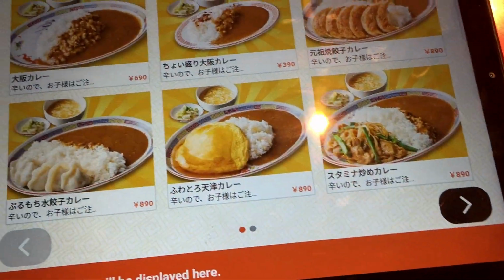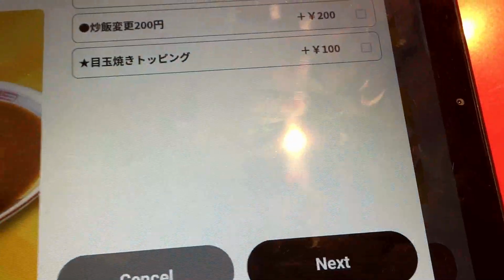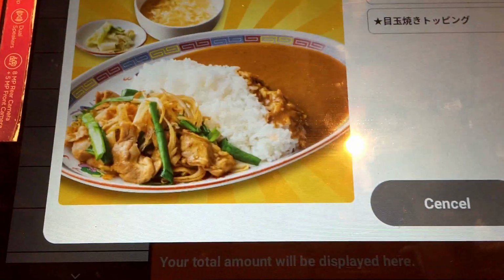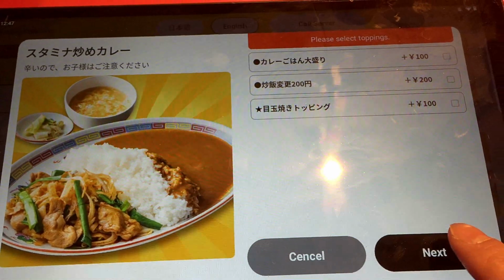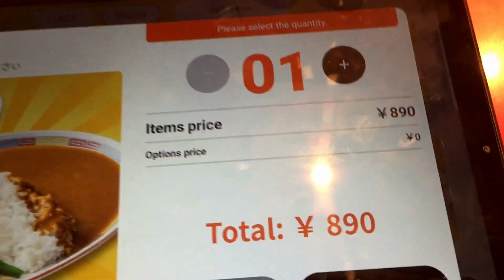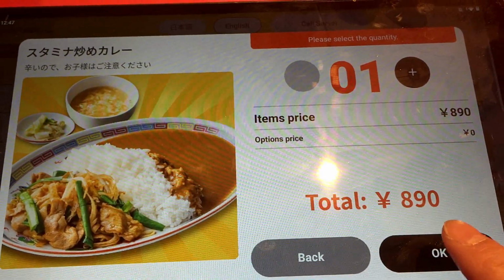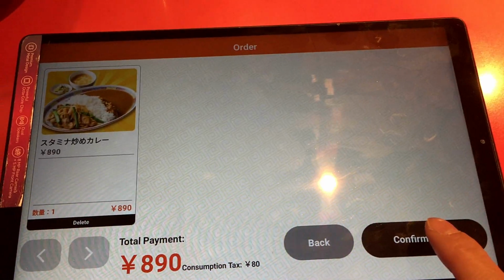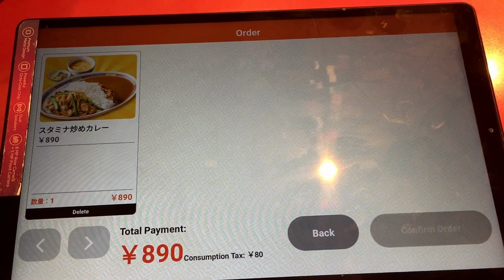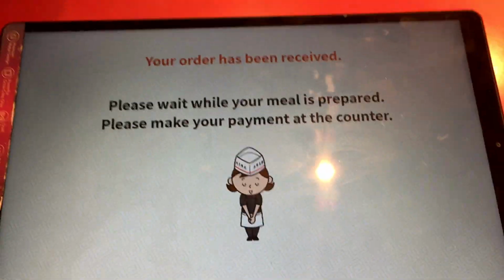Alright, today I tried this one. It's a Sutamina Itame Curry. I'm sorry, Japanese. Sutamina Itame Curry, which means, I don't know, fried vegetable and pork with curry rice. Like that? Yes, alright. They have a touch panel menu, so you can order very easily. Alright. Complete.